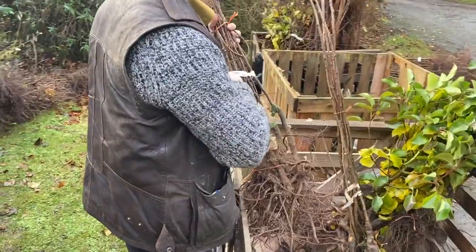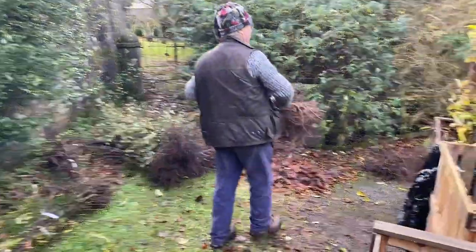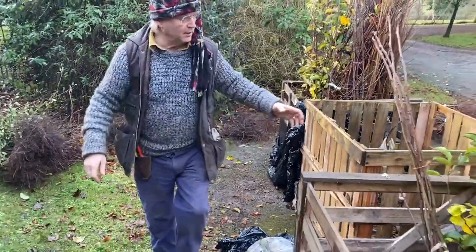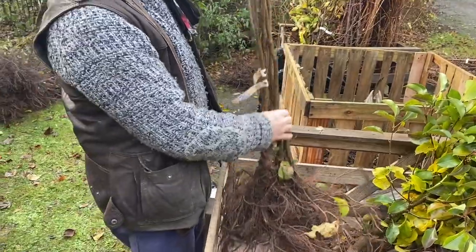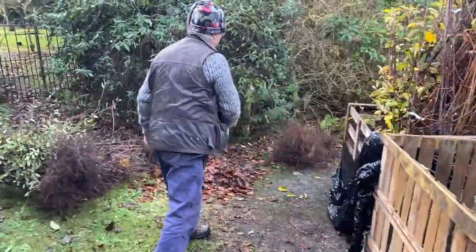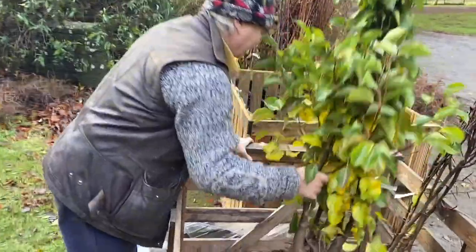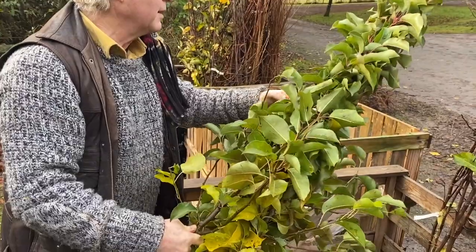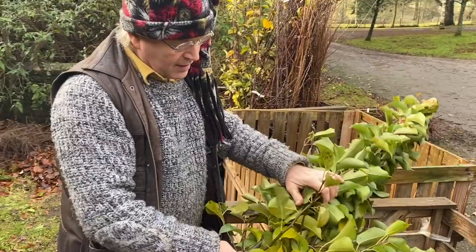What's this? Yeah, it's a little gage. So we'll put it in with the plums. And here we have Sorbus Joseph Rock. The Sorbus pile, that's mountain ash. And here, this looks like an ornamental pear to me. Yeah, Pyrus Chanticleer. The French love this, goes a fantastic colour in the autumn.